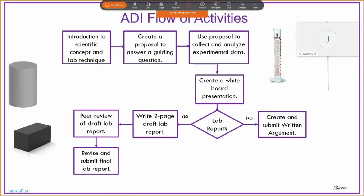This is an ADI lab. What does it mean? It means it is based on argumentation. You'll be given some problems, and then you have to have some discussion. But before you are given a problem, you will be doing some experiments to gain some knowledge about some basic concepts. So for example, tomorrow you'll be given some glassware.